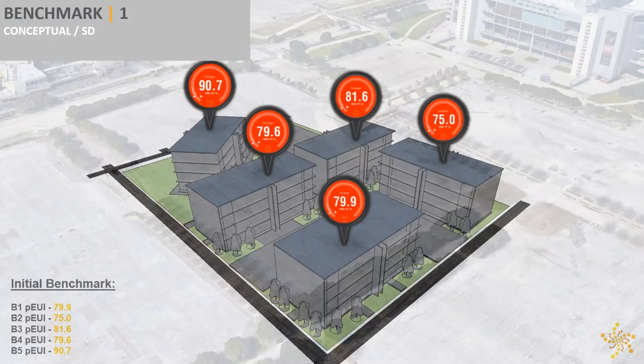So after the benchmark one, we went ahead and got all of our initial use of these buildings, understanding that B5 is where we needed to focus the most and put our energy into.